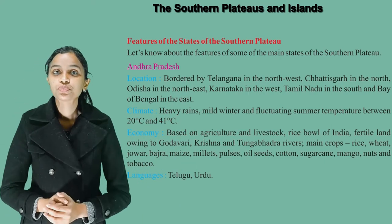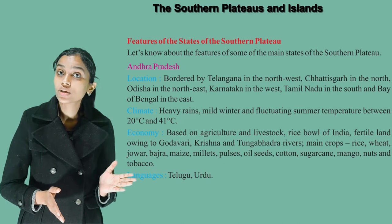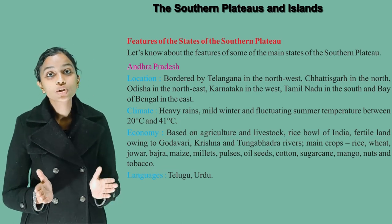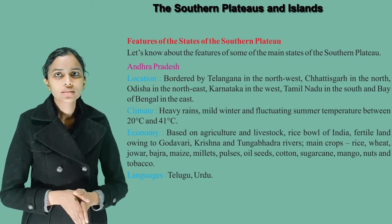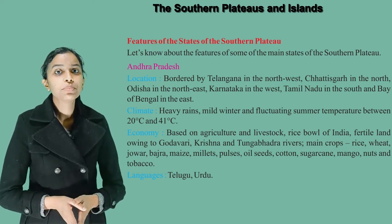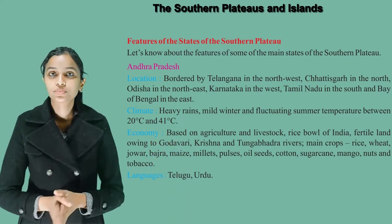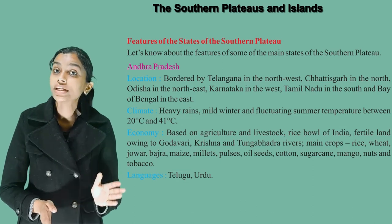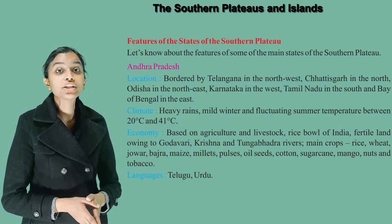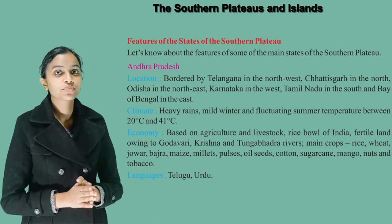Andhra Pradesh. Location. Bordered by Telangana in the northwest, Chhattisgarh in the north, Odisha in the northeast, Karnataka in the west, Tamil Nadu in the south and Bay of Bengal in the east. Climate. Heavy rains, mild winter and fluctuating summer, temperature between 20 degrees Celsius and 41 degrees Celsius.